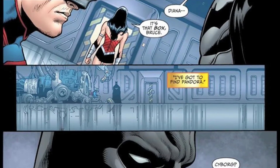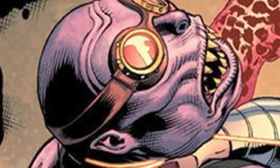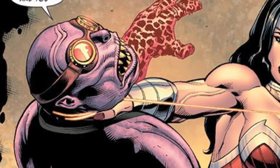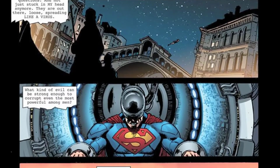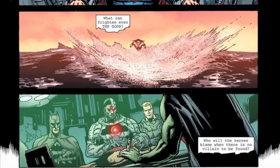And a certain character gets introduced. He kind of inserts himself into the actual comic, and I think he's a fan favorite, or at least I'm a fan of him. But you'll know who I'm talking about. He's actually in the beginning of this comic.